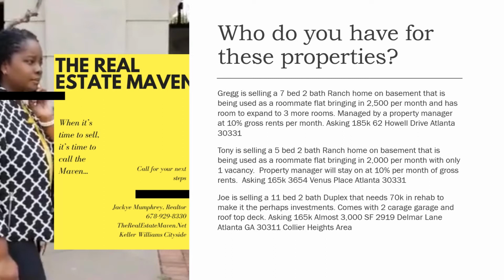I have Tony selling his 5-bedroom, 2-bath ranch. That is going to be over in the Crosby Heights area of Atlanta. If you're not familiar, it's 30331 outside of I-285, but north of I-20, kind of close to Fulton Industrial, near Bolton Road. That property is $165. It's 3654 Venus Place in Atlanta, 30331. The asking price on that one, again, $165 for a 5-bedroom, 2-bath, and it's bringing in $2,000 a month, and that is also another roommate flat as well.